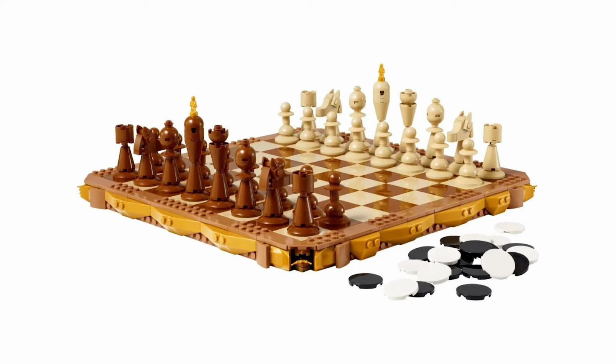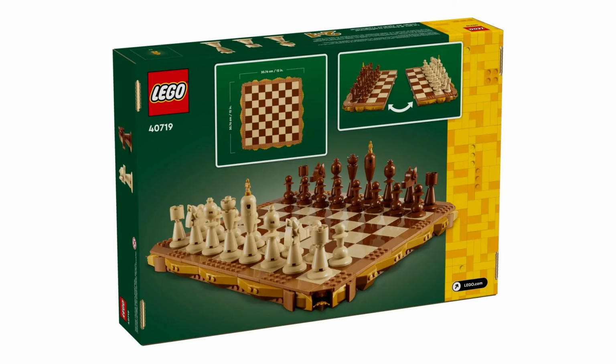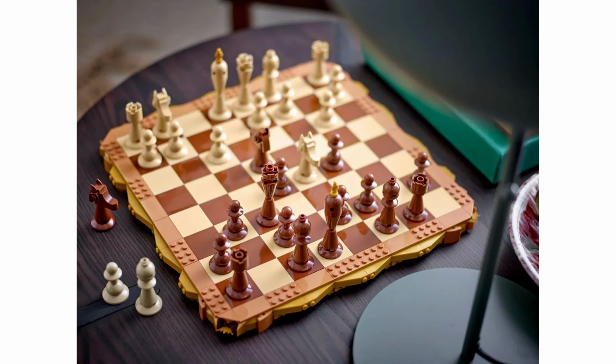This one is quite pricey when you consider previous chess-based Lego sets in the past, but inflation and stuff. It's a 2-in-1, so you can do chess, you can do checkers. It's got the wooden feel to it, so it's not as bulky as previous chess and checkers sets, but it does look really good with the ability to flip it and do checkers and chess. And the pieces look like wood. It's very minimalistic, but it just hits the spot. It does so well there.